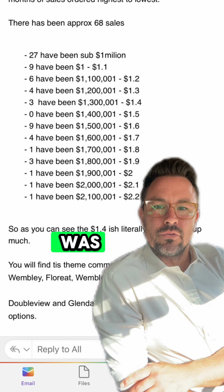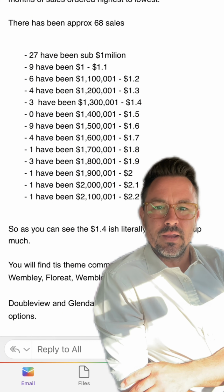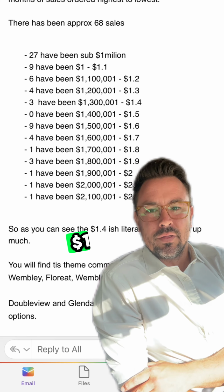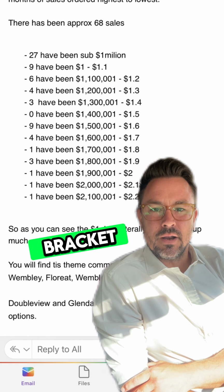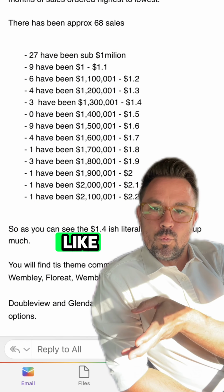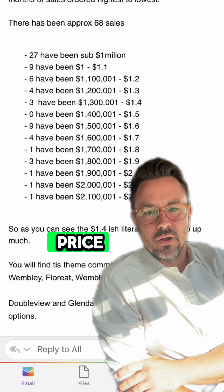But anyway, that was quite interesting data. When I had a look at it, I always knew that it sort of existed, but when I laid it out like that, I was like, wow, that 1.3 to 1.5 really is the dead bracket at the moment. 2-3 years ago, the dead bracket was like 1.1 to 1.3. So the dead bracket has simply shifted up in price.